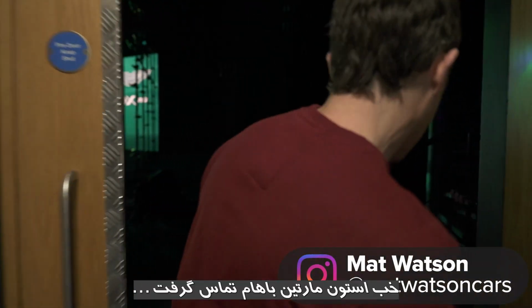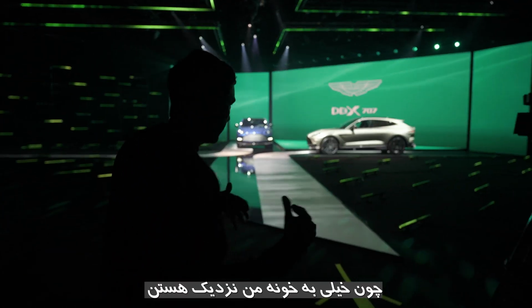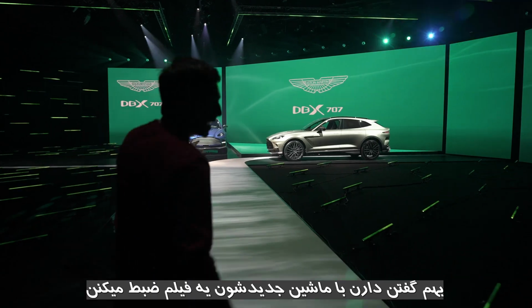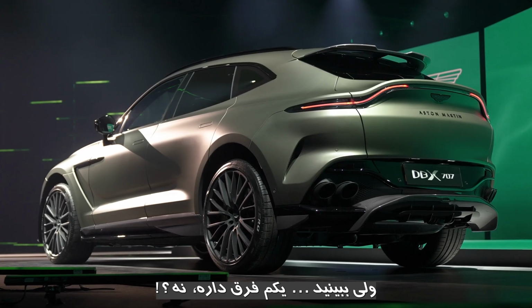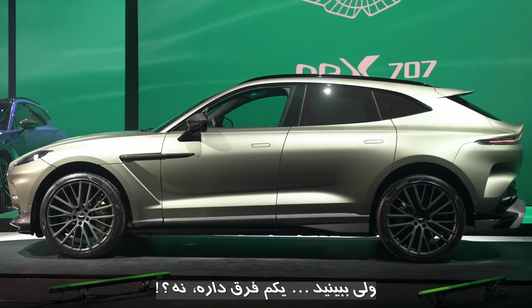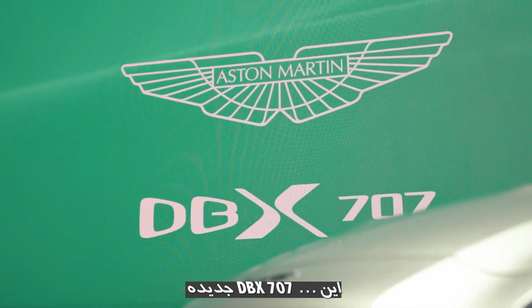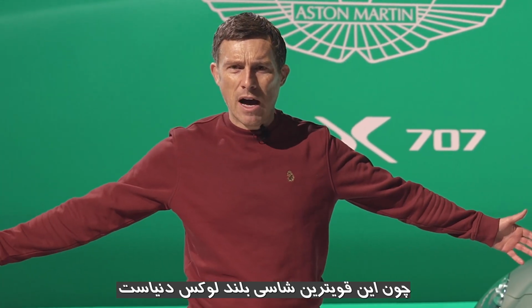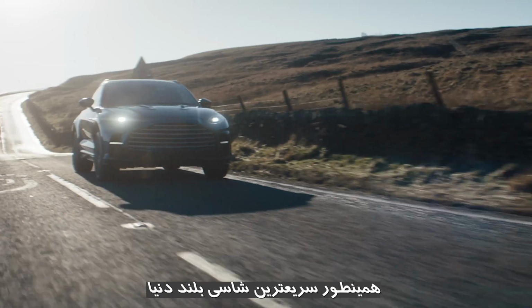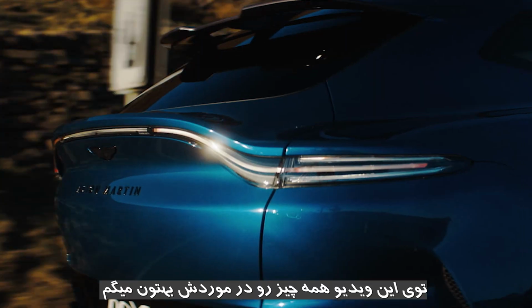You see, I've just got a call from Aston Martin because they are round the corner from where I live doing a film shoot with their new car, this. Now, I know you're thinking, wait a minute, that's a DBX. I've seen this before, but looks a bit different, doesn't it? It's because it's a DBX on steroids. This is the new DBX 707. Now, 707 denotes the horsepower because this is the most powerful luxury SUV in the world. It's also the fastest SUV in the world. And in this video, I'm going to tell you everything you need to know about it.